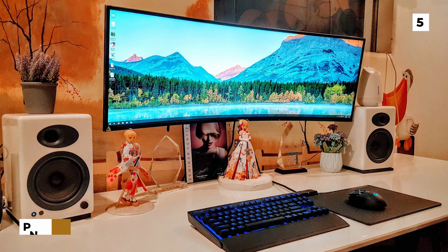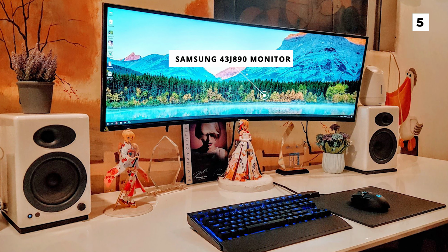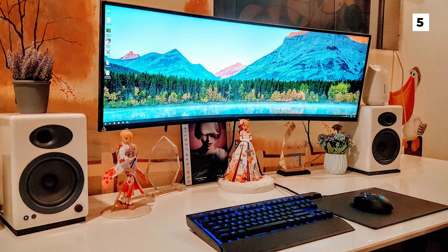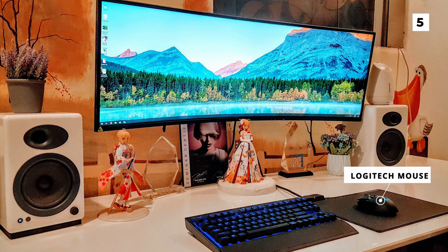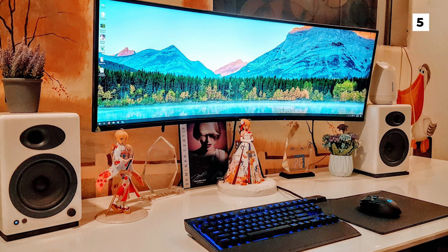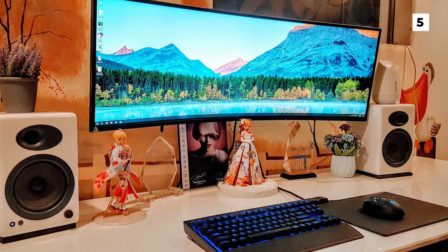For their actual gear, we're looking at a super impressive Samsung 43J890 monitor that spans most of the desk without making everything feel super crowded. Below that you can also spot a good old reliable Logitech mouse. This setup really thrives when it comes to the decoration, with some awesome statues and some really cool, interesting wall art. My only critique of this setup is that I would love to see a wallpaper and matching RGB that's got some red and warm tones to match the surrounding decor.